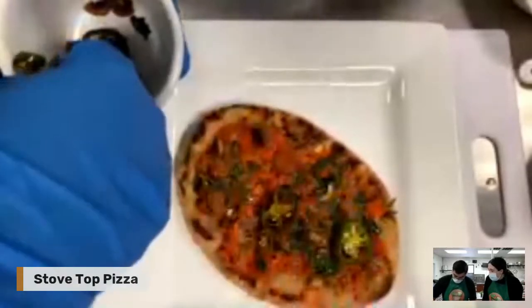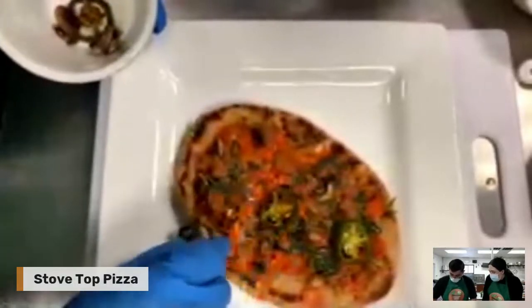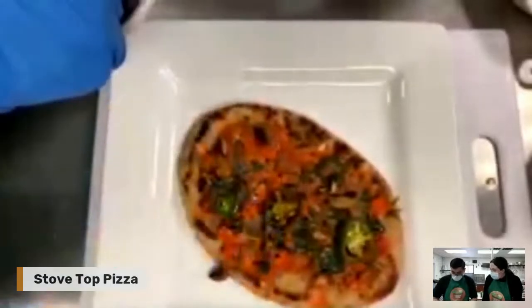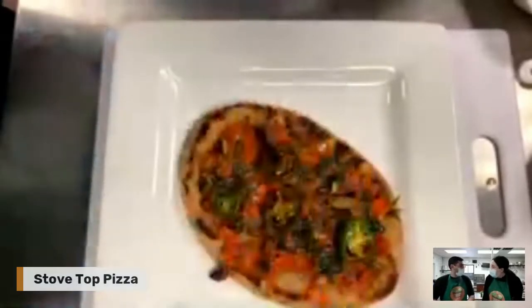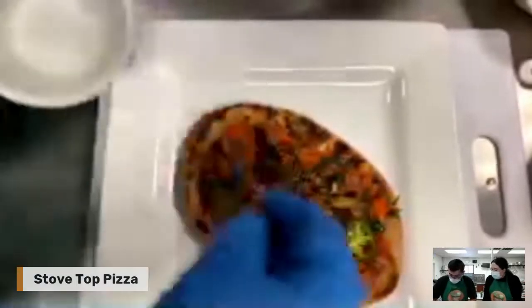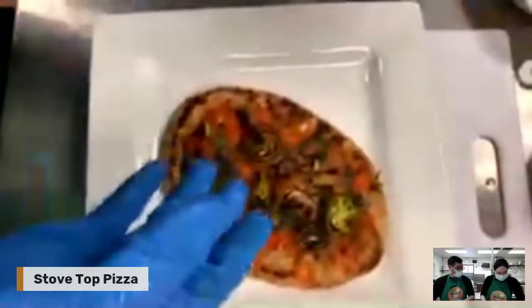I think this is something you can do with your family. Yeah, this is something for the weekend. You can do this with your family, friends, even romantic with your partner. You can prepare a meal, pizza, with pasta. Yes, and to me this looks delicious. This is one of my favorites.